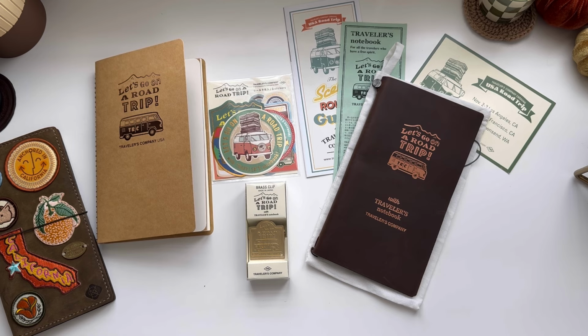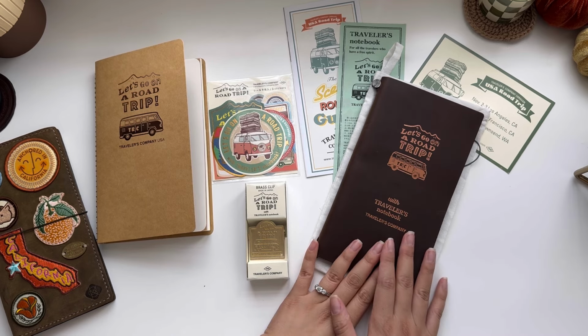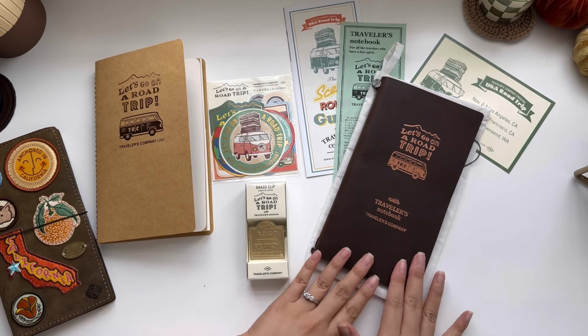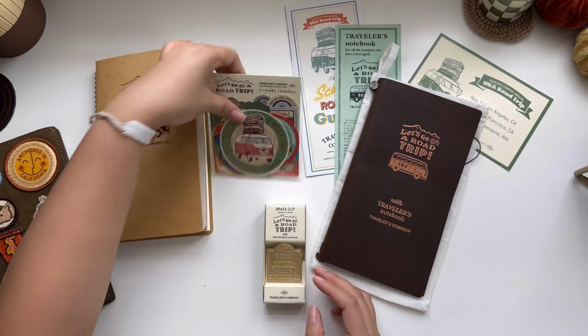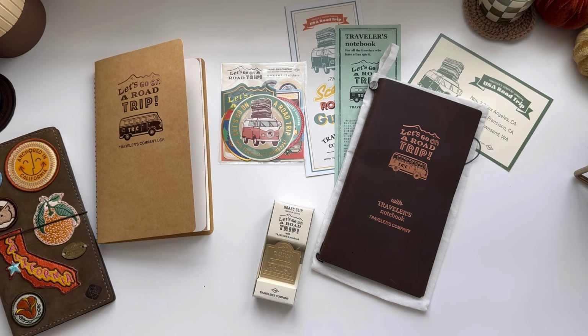So I was able to pick up, there was a maximum of 2 per person per item. So the 4 items with this road trip is the TN, a brass clip, a pack of stickers, and a tote bag. So let me actually grab my tote bag.